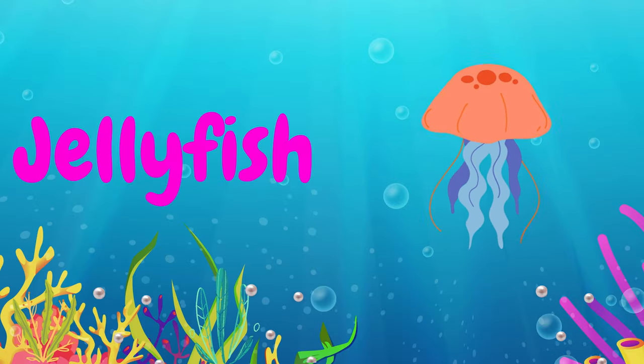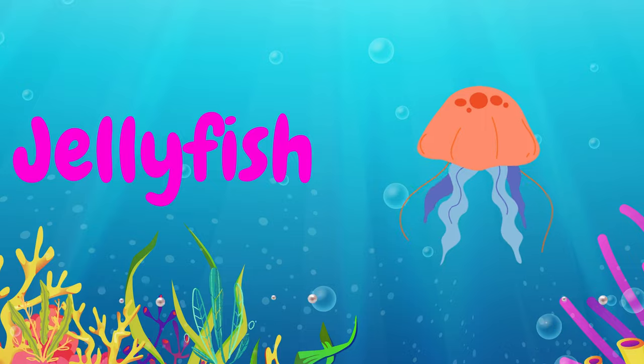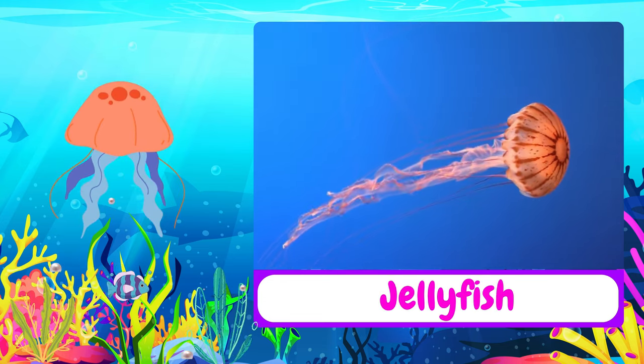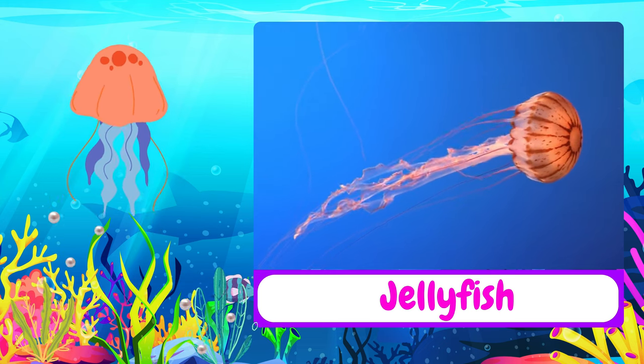Jellyfish. Jellyfish move by pulsing their jelly-like bodies. Be careful, though, some jellyfish can sting.